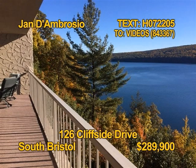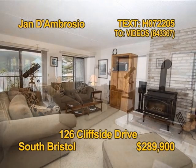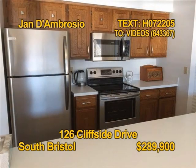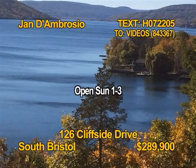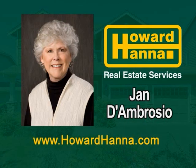Enjoy year-round resort living or a weekend retreat with this fully furnished and move-in ready home. You'll find 2 bedrooms, 2 full baths in this home, 1,400 square feet of open living space. All new appliances stay, even the washer dryer. Updates include new HVAC units and a new custom master bath. Come and see the views. Tour 126 Cliffside Drive, Sunday, 1 to 3 p.m. with Jan D'Ambrosio.